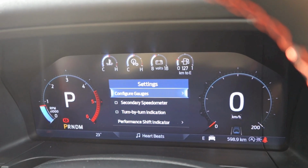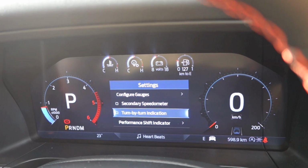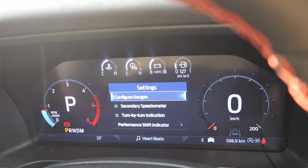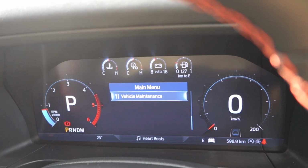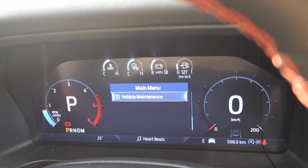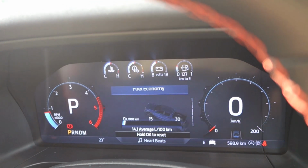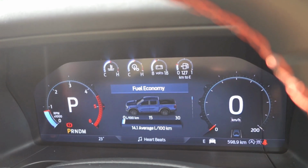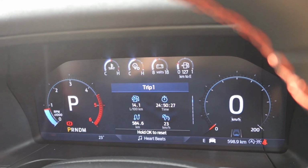Right here you can configure the gauges, your secondary speedometer, turn-by-turn indication, performance shift indicator, and lastly, vehicle maintenance. Now back to the My View display, you also have your fuel economy monitor, and back to trip 1.